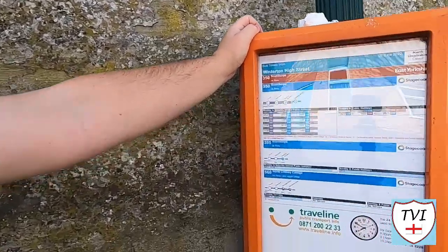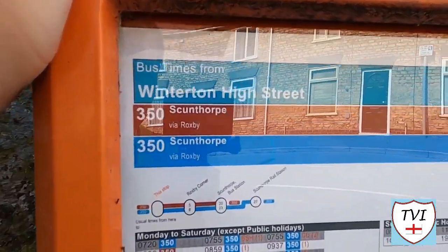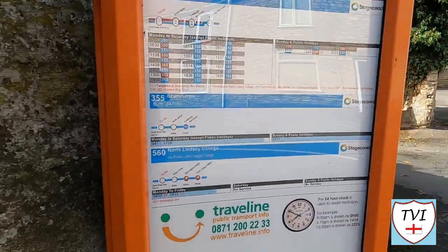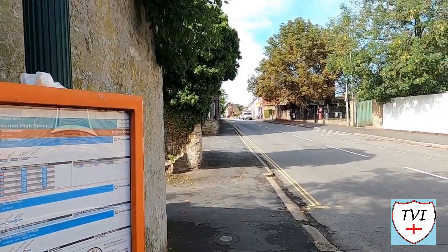Now, if you need public transport to Winterton, buses are your friend. Winterton High Street, you can catch the 350, the 355 and the 560 all here at this bus stop, just up from our next landmark, which is a park.